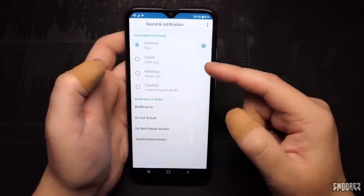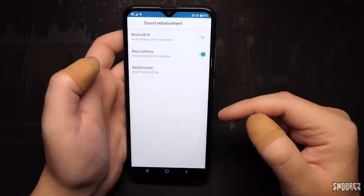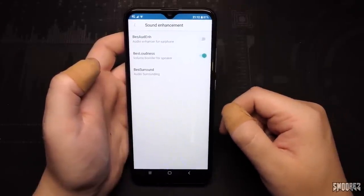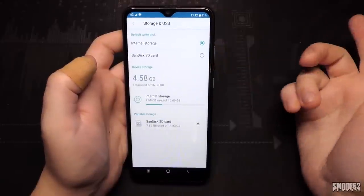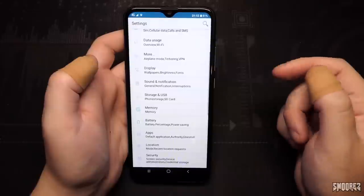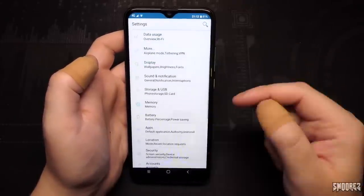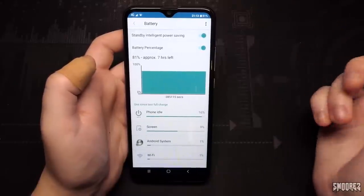Sound notification. Actually, we'll just see what the default ringtone is. Would have been Flutie Phone. Okay. Sound enhancements. We have best autumn, best loudness, and best surround. All the greatest enhancements you'll ever need, which I'll probably just put them all on. Why not? Storage and USB. 16 gigs of internal storage as well as 16 gigs for my micro SD card. Memory shows 2 gigabytes. We'll see if that's going to be correct later on. Battery is approximately 7 hours left. When I started this review, I was at 89%. Now I'm down to 81%.